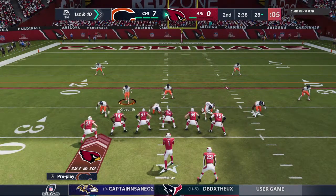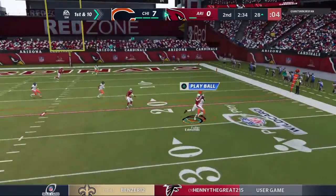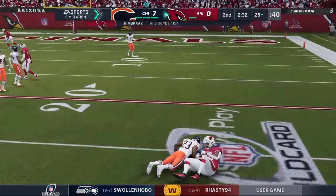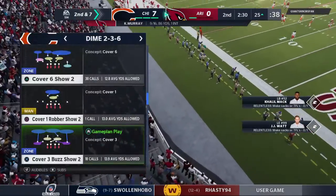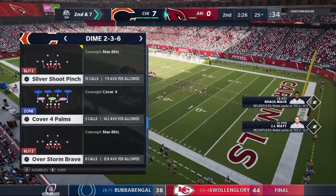Switch it. Come on, switch it. Throwing on first down is Murray. He'll get this to his running back, Edmonds. And he's able to get it down to the 25-yard line. 3 yards the gain there, second down.